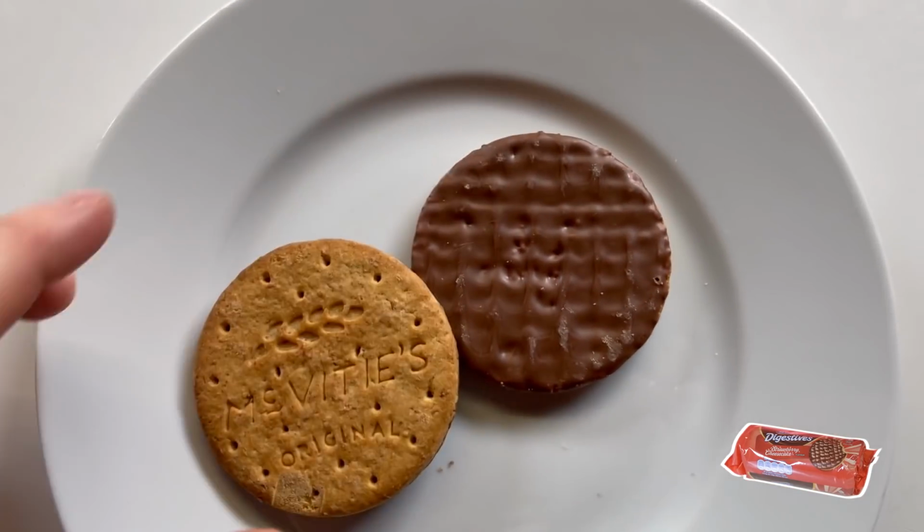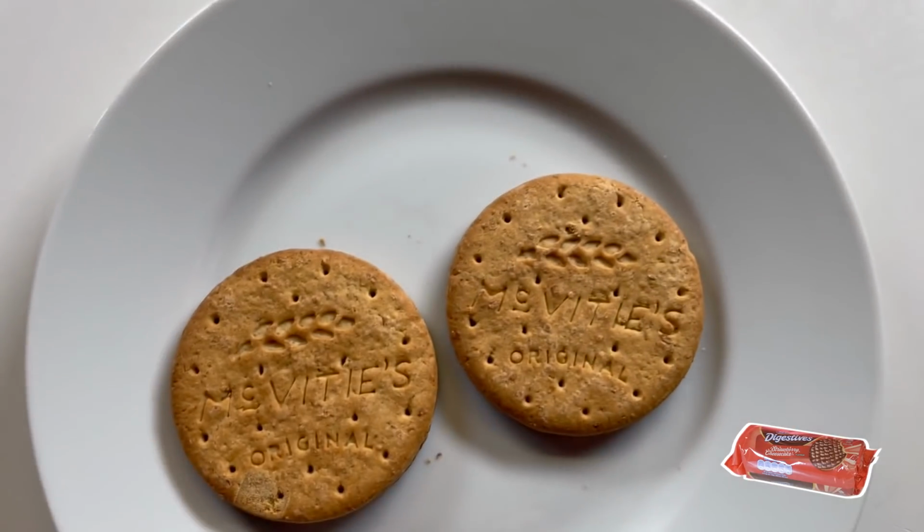To look at, it just looks like a regular digestive. It also just smells like a regular digestive. I can't really smell any obvious strawberry smell. It smells good though, my mouth is literally salivating. Whoa. I'm gonna have to eat this whole thing and get back to you.